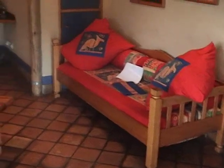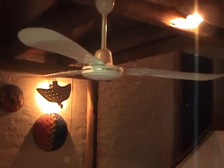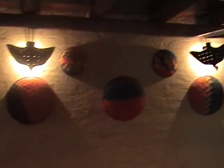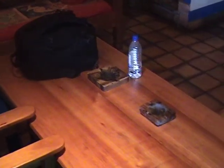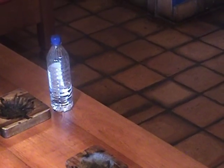And here's our home. Each room is equipped with a white fan. It keeps us cool at night because it's really humid. And there's some of the bottled water. Here's our kitchen. I'm not sure what we would actually cook here, but we have a kitchen with bars on the window.